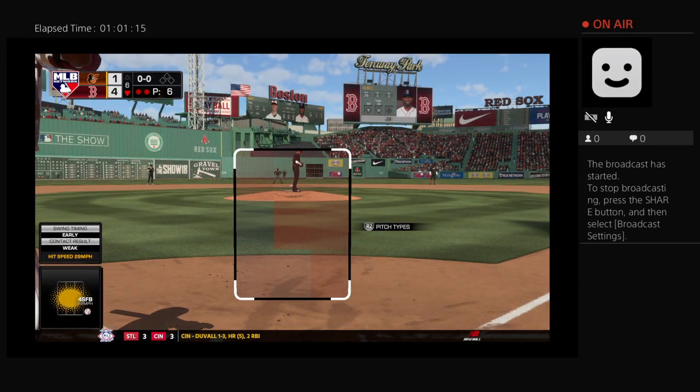Can y'all see the ball coming out of this dude's hand? Maybe there's something wrong with Mars.